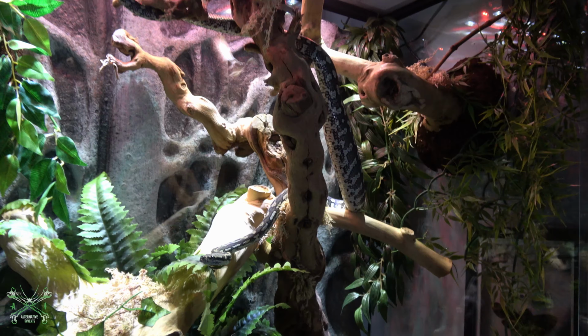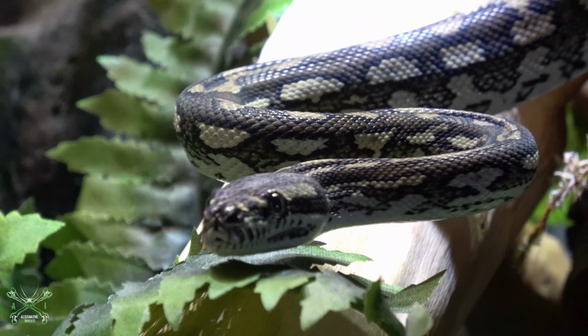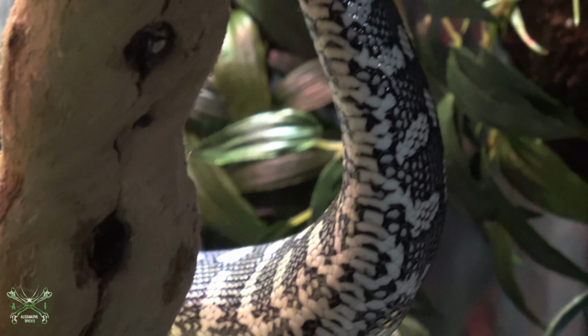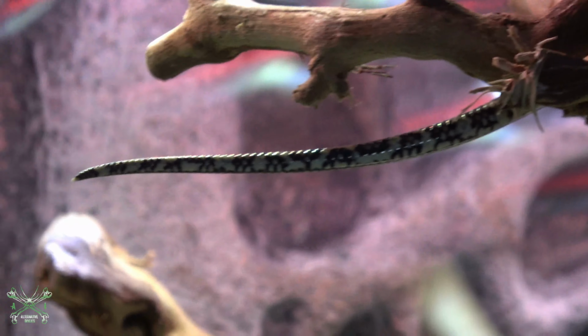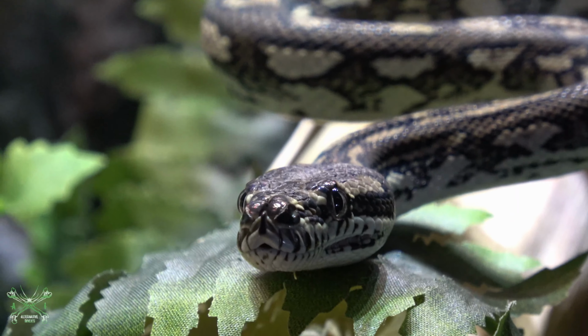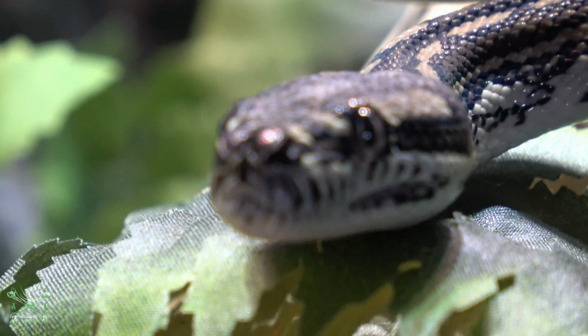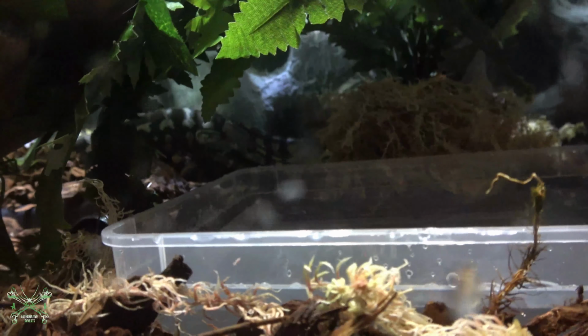But how stunning is that? This is why I love arboreal snakes. He's absolutely gorgeous. Realised I'd forgot to add one of the other most important things as well, a big water dish for it. So it's got a big tub of water and it's just at the back, hiding in the bush. At the moment, it'll soon find its hide down here.